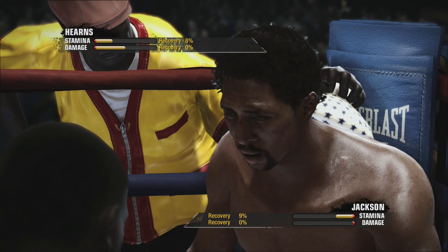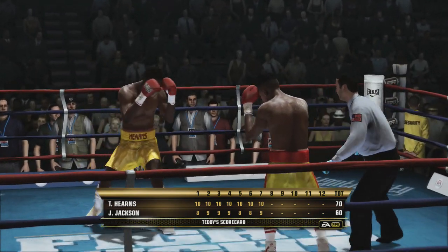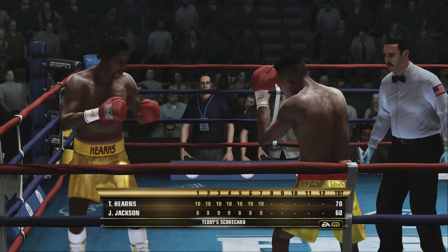Center of the ring, okay? Well, he's up big through seven rounds, according to Teddy's scorecard. The answer for him has been a very simple formula. Just go out there and throw more punches.